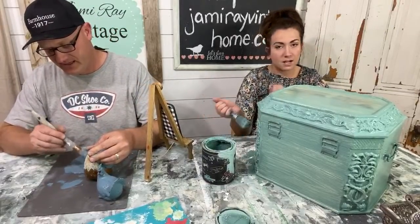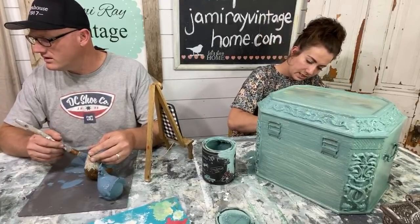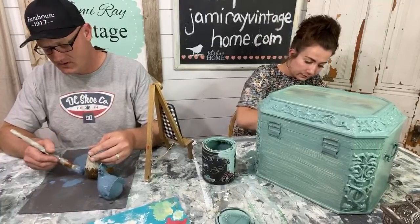What is the star made of? I think it's resin. No, I think it's wood. It's wood? That's wood. Seb says wood. He's a carpenter. Yeah, it's wood. I say I don't know. It's made of cute.